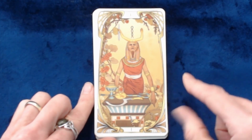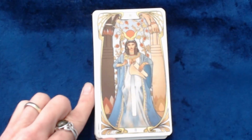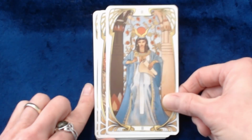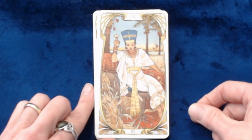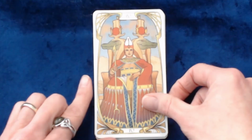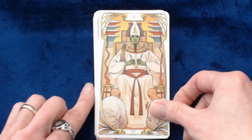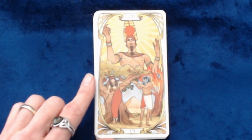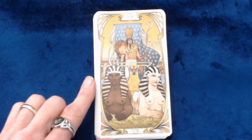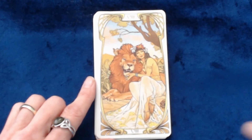Magician. I find it interesting that his crown is holding the wand. It's very interesting. High Priestess. Definitely an Isis theme going on there. Empress. Emperor. Hierophant. Lovers. Chariot. Strength.